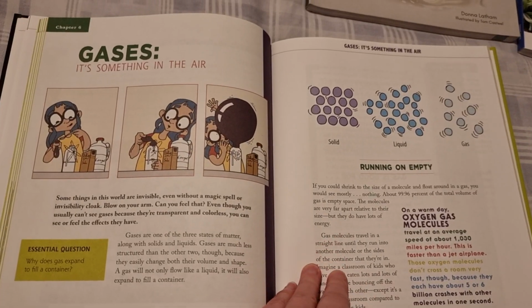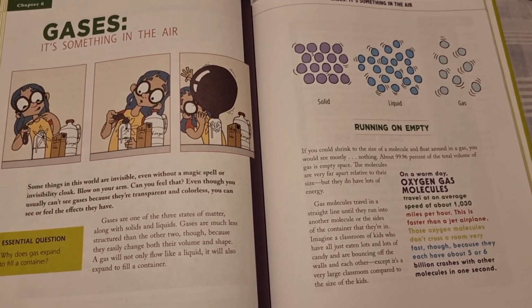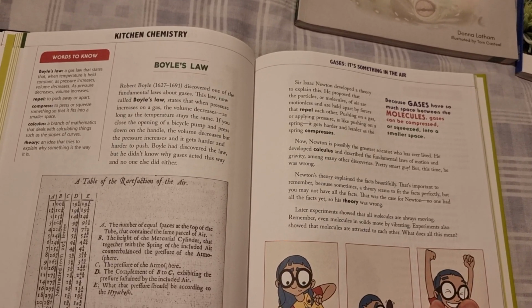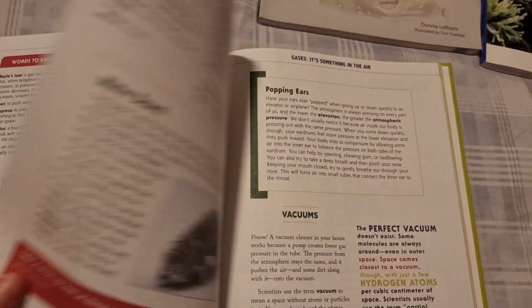Look at one more. So this was gases. So there is quite a lot to read, but we would just split it up throughout the week, to read so much per day.